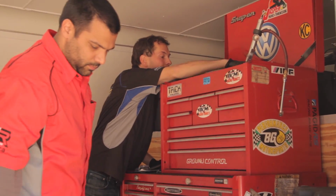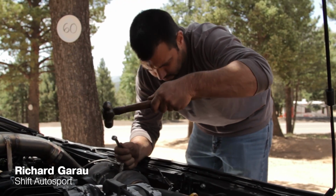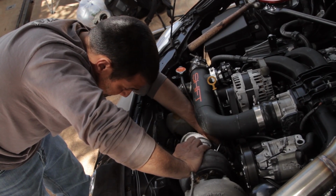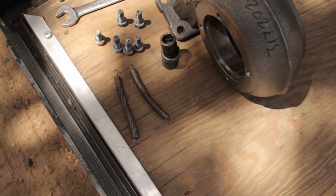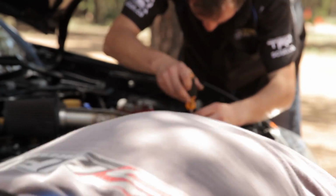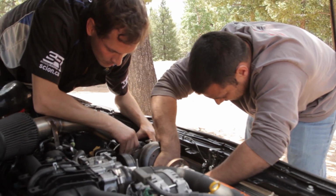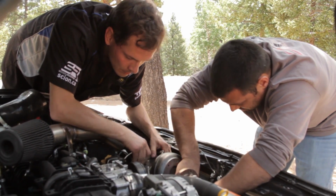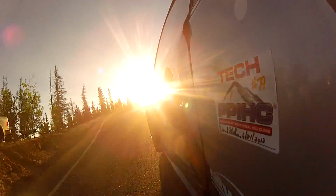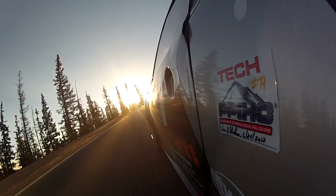Richard Garau, owner of Shift Autosport, arrives to provide the team with additional technical support, lending his 15 years of experience as a technician and 13 plus years preparing Sed's hill climb and autocross vehicles. A recent circuit racing addict, Richard shares Sed's love and passion for autosport, and with their history this makes for a very solid partnership. The team repeats its solid performance during qualifying and clinches 7th place in the time attack division and qualifies for the main event.